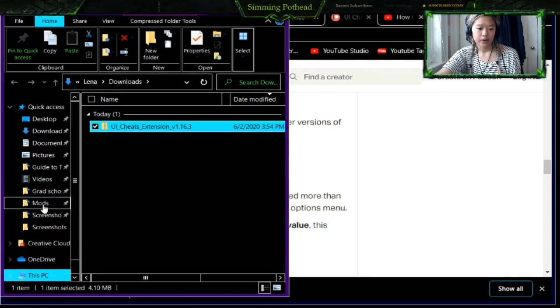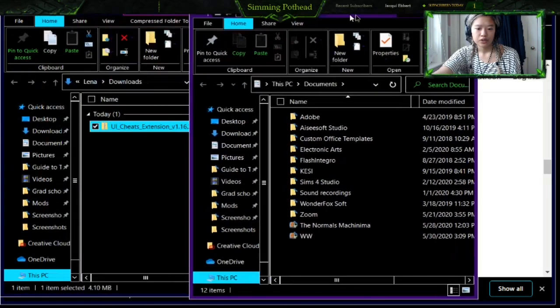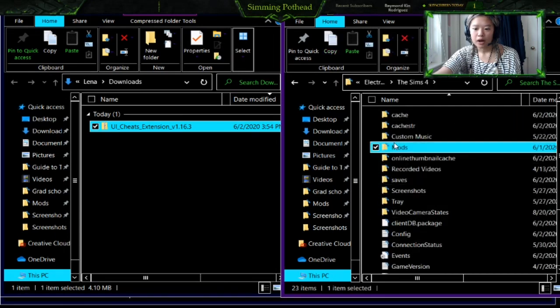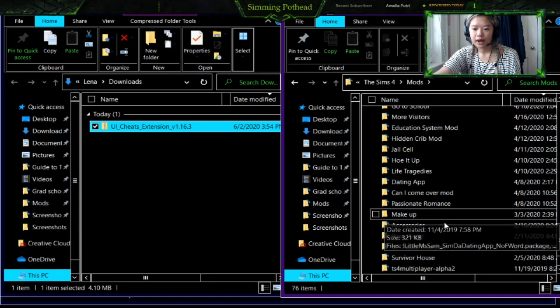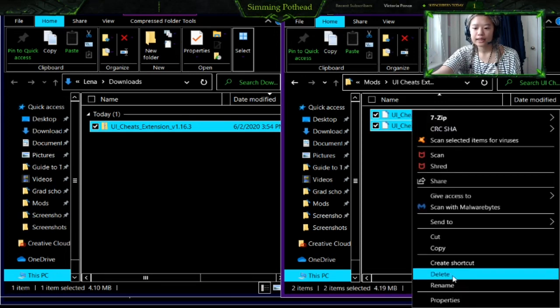You are then going to right click on documents, press open in new window, and then open your Electronic Arts, Sims 4, and then your mods folder, and scroll down until you find the UI Cheats Extension, and you can see there are the two files here. So what I want to do first is delete these files.